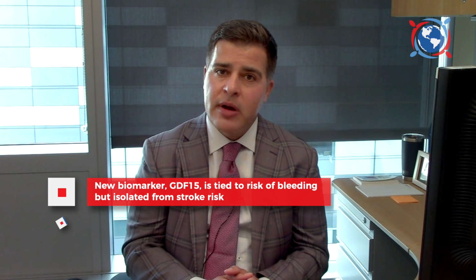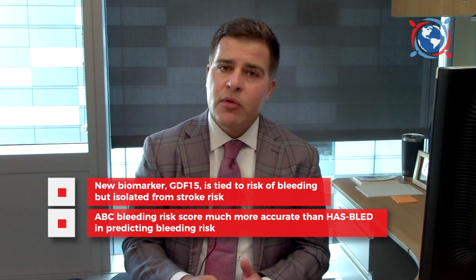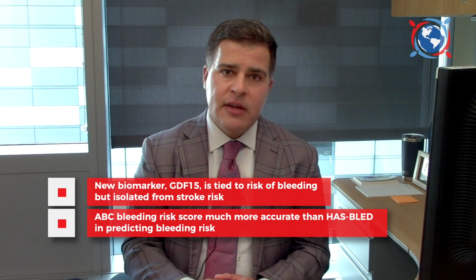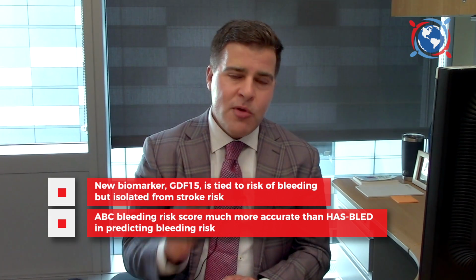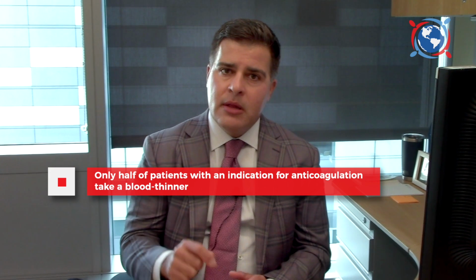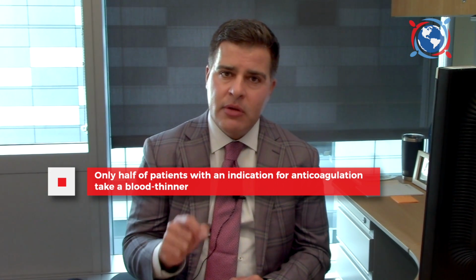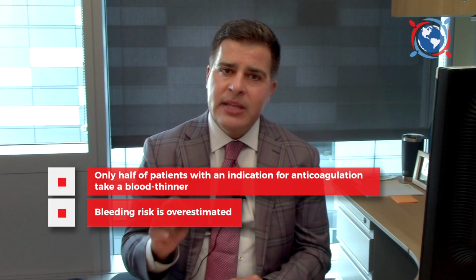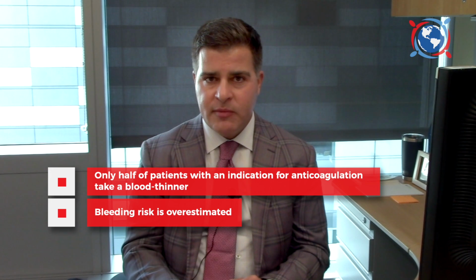ABC bleeding risk score. And it turns out that the ABC bleeding risk score is much more accurate than the HAS-BLED in predicting the risk of bleeding. And what I think is the most important aspect of the ABC bleeding risk score is if we look at the field of atrial fibrillation, we see that even in the United States, less than or about 50% of patients who have a guideline indication for anticoagulation receive one. The most common reason physicians or patients don't either prescribe or take an anticoagulant is risk of bleeding. But as physicians, we tend to grossly overestimate the risk of bleeding.